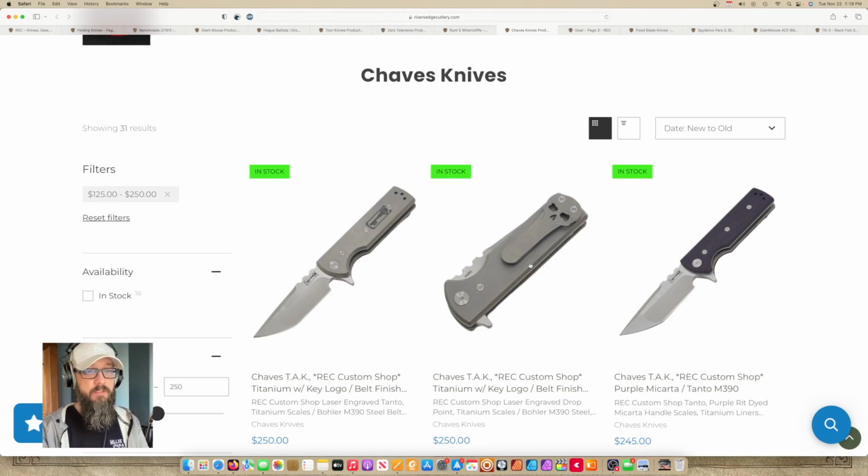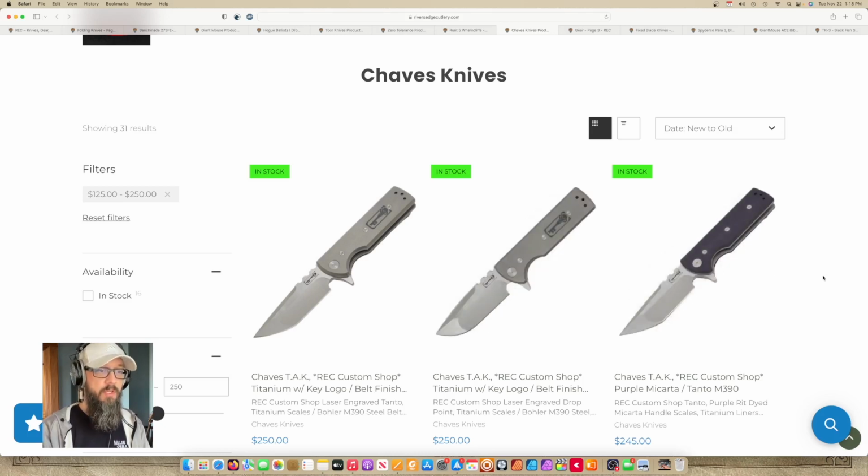The action on these is just really, really fun. Very fidgety knives and fun to play with, but also they scream and sharp. The one that I had was an excellent, excellent knife for everyday carry. Very easy to recommend and in stock again at REC right now. The TAK is small, but they're awesome.